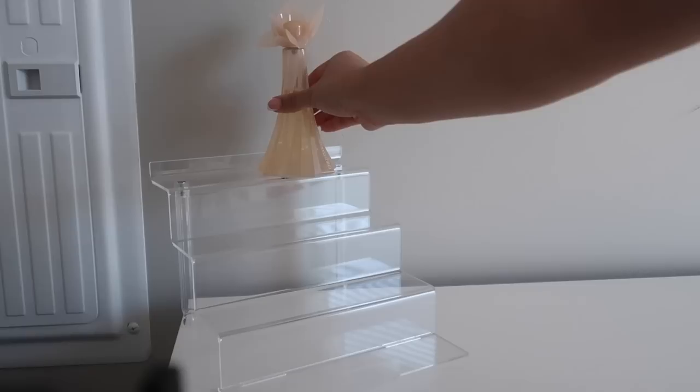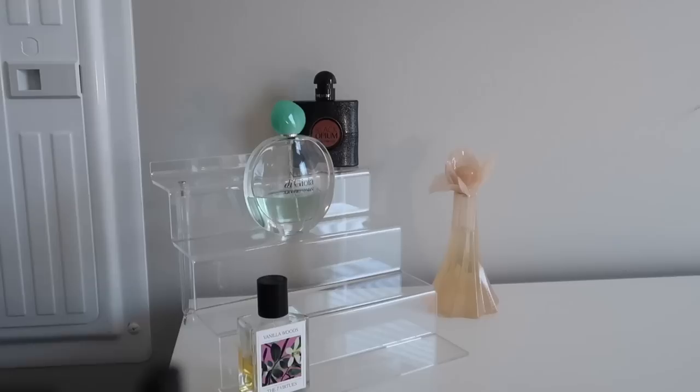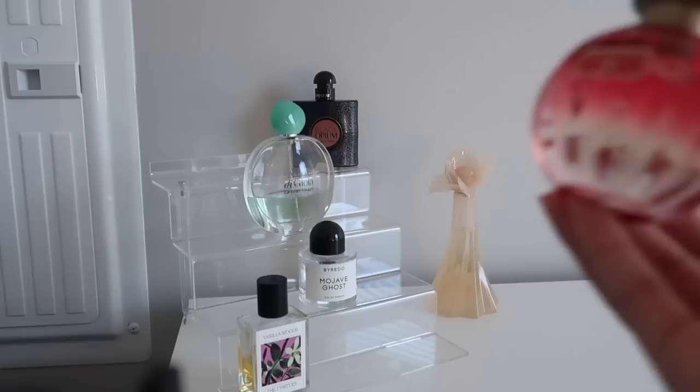This one is my Christian Siriano Au Naturel, and it's so big, like the base of it won't really fit on these, so I think I'm just gonna put this one on the side. This small one, it's so sad, it's literally nothing in there, but I'm just holding on to the last little bit because I love her. I literally never wear this.